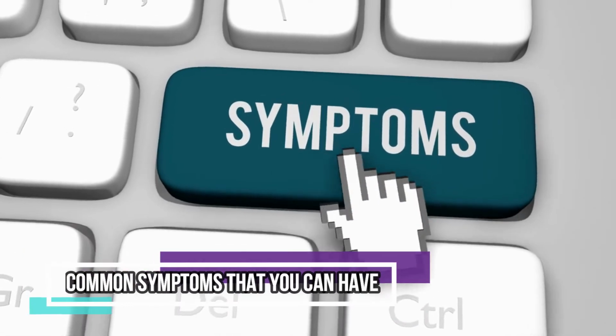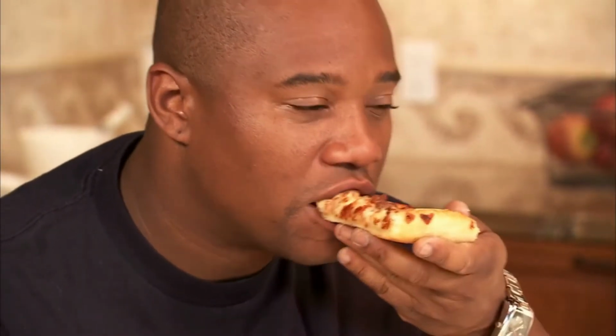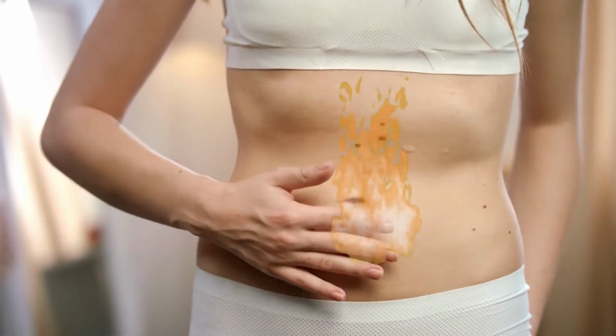Common symptoms that you can have. Heartburn is a common symptom of acid reflux disease. After a full meal of certain foods, it may cause a burning sensation in the stomach or chest. If acid enters the esophagus, it may cause vomiting or reflux. Other symptoms include dry cough, sore throat, gas, difficulty swallowing, and lump in the throat.